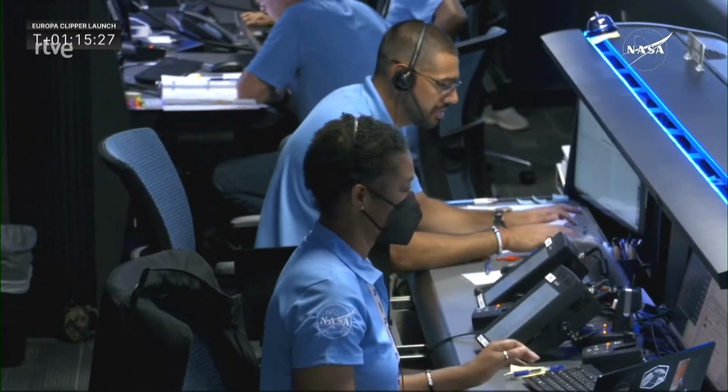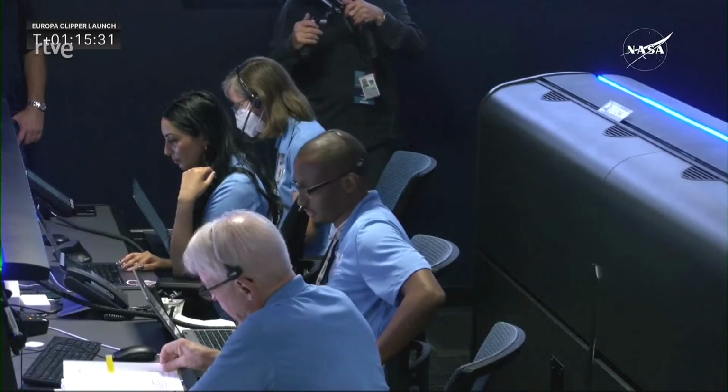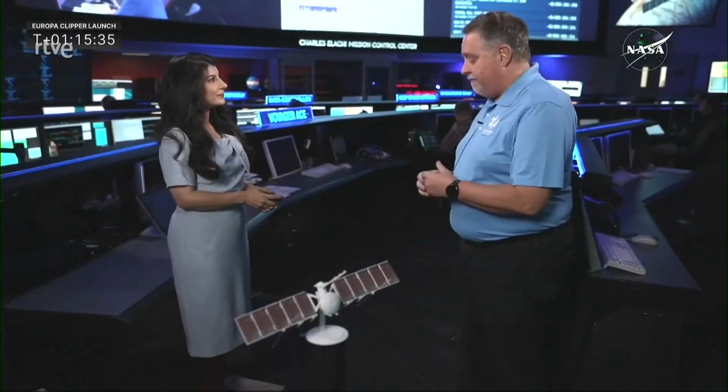And we have acquisition of signal and telemetry. Can you tell us about that data that you've received? Yes, that's the data that tells us the state of the spacecraft. It tells us what equipment is on and off, the temperatures, voltages, currents, software messages that tell us what's going on. So all of that informs the team in the MSA, and they can now start evaluating the state of health of the spacecraft and its readiness to keep going.